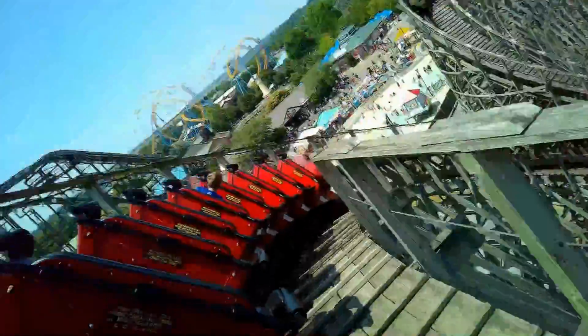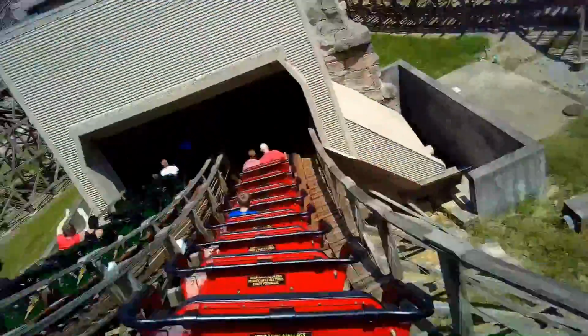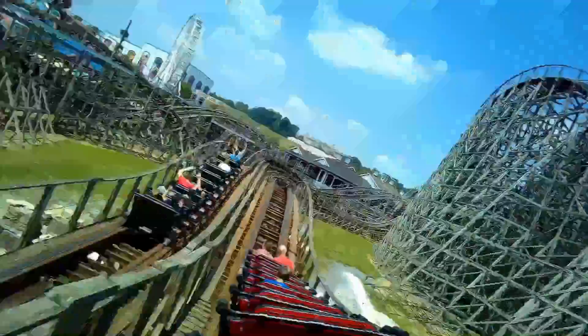The only thing sadder than the soundbite was the ride itself. The racing aspect was pretty good, but the ride absolutely fell flat. Maybe because we were riding in mostly empty trains, but this ride did nothing for me.